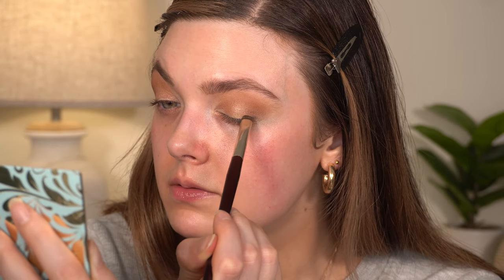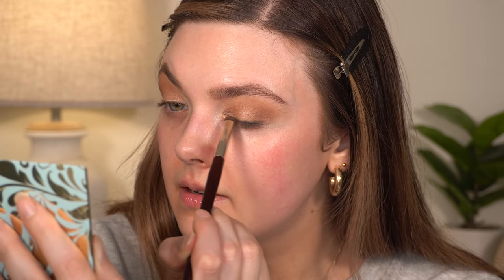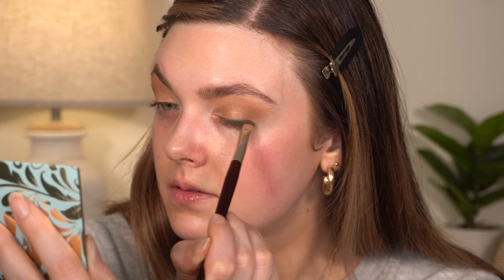I'm gonna go into the black, which is Mischievous, and I'm gonna use just a little smudger brush. And I'm just gonna kind of pack this on the outer half of the upper lash line. I'm just kind of stamping it basically, and I'm not going to bring it all the way in. I'm just lightly stamping it like that, just so we get a little bit of that definition. And this is the BK Beauty 204 brush.